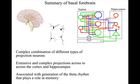So in summary, the basal forebrain nuclei contain a complex combination of excitatory and inhibitory projection neurons. The nuclei target extensive regions of the cortex, the hippocampus, and the amygdala, and this targeting appears to play an important role in the imposition of a theta modulation on gamma band activity. And the theta band modulation appears to be connected with memory.